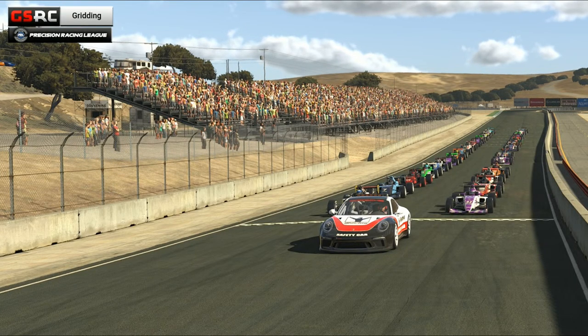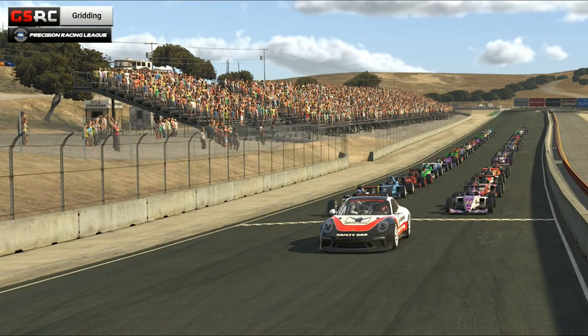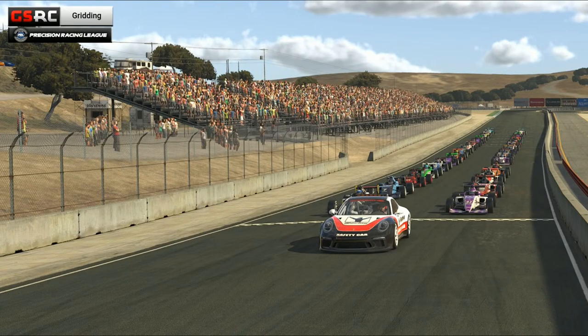All right, so the drivers are waiting behind the pace car to take off. Now, if you want to watch your favorite driver, and it is not one of the 38 that are starting here today that we've got on screen, check out gsrc.tv, where we'll have all the live timing and scoring of every single car out on track, so you can make sure and keep track of who is where at all times.